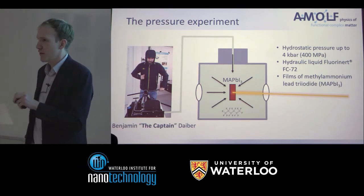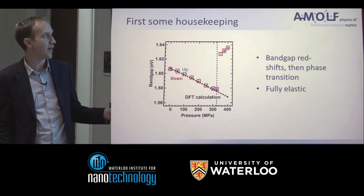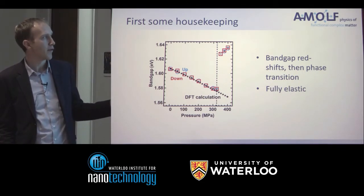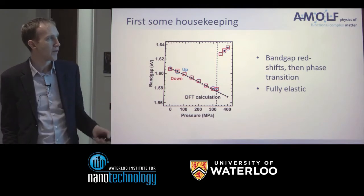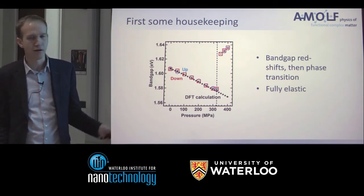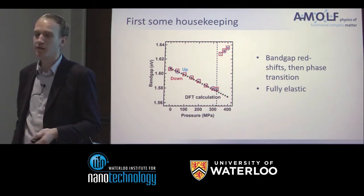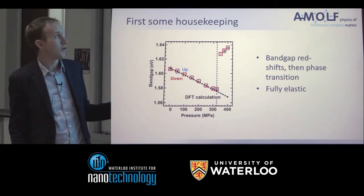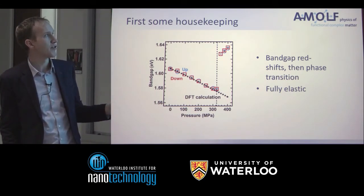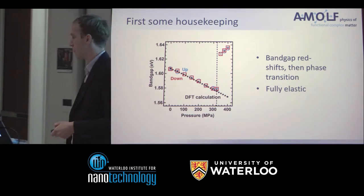Before we look at the signatures of the indirect bandgap, we first look at the direct bandgap change under pressure. What we see there is that the bandgap, simply from the absorption spectrum, first redshifts, then there's a phase transition, and then it blue shifts again. We can reproduce this redshift from DFT calculations. We don't allow for the atoms to reconfigure, so we can't reproduce the phase shift, but that's fine. What's also to notice is that it's completely elastic, so pressure up and pressure down give us exactly the same shifts. So it's an elastic change of the crystal structure.